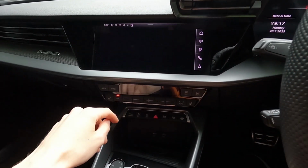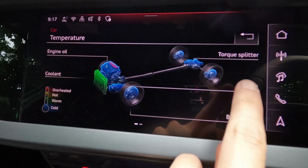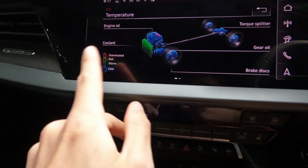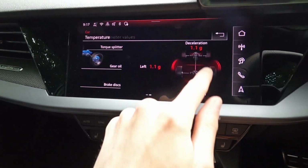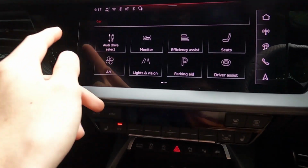Some of the features are quite cool, like you can go into car, you can go into your monitor, it will tell you the brakes, how cool they are, the torque splitter, the engine oil, gear oil, everything, which is cool. And you've even got a little bit of a G meter as well. Really responsive, as you can see. I mean, the engine's not even on and it's working well.